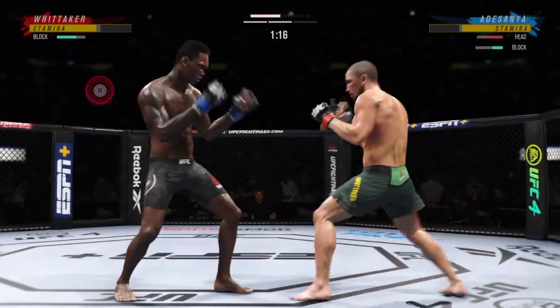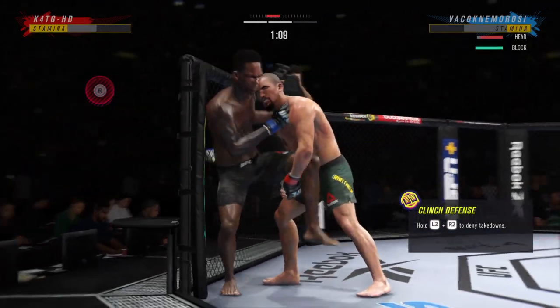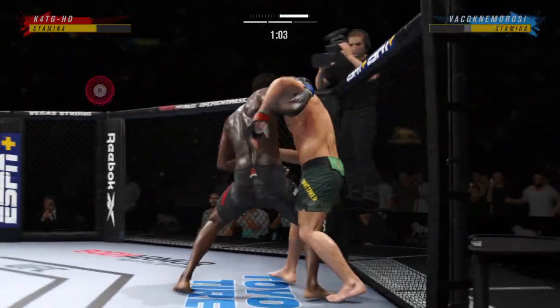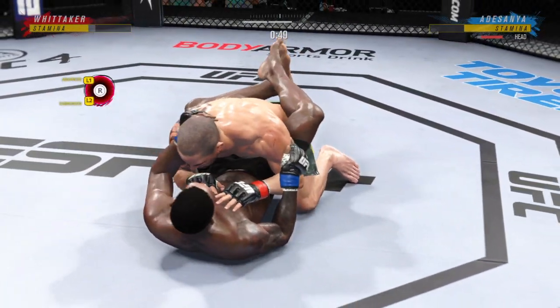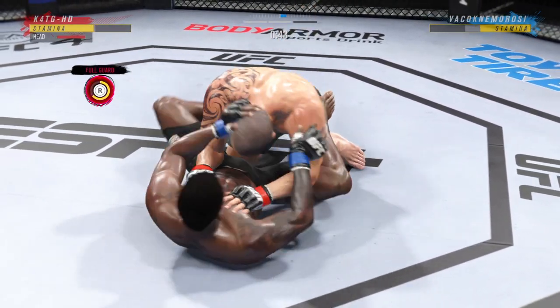Blocks the shot. Good takedown defense by Israel. Whittaker gets the tie clinch here. Nice punch by Adesanya. All right, so he lands another takedown here, and he just continues to get his opponent to the ground. His opponent's done a pretty good job getting back to his feet, but can't stop the shot.